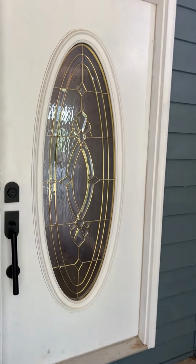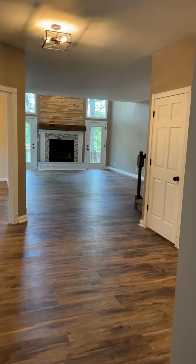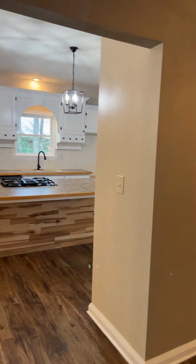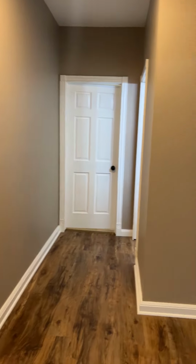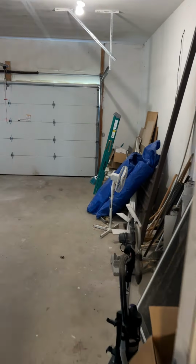Okay, here we are at the brand new listing, 1079 Patterson Lake Lane. Right when you walk in, you see the living room. To the left is the dining room and kitchen. On the right, we have a hallway leading to a door to the garage, a two-car garage.